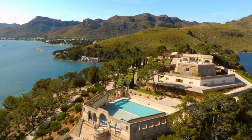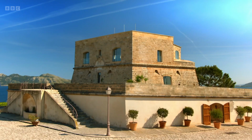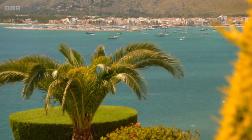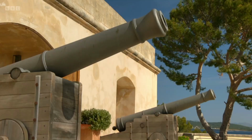The garden is still dominated by its original defensive fort, which was begun in 1623. And it defended then the important port of Puerto Palença, which was at the trading crossroads of the Mediterranean, and in consequence, often raided by pirates.